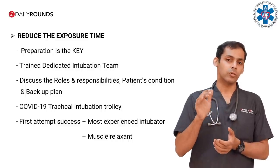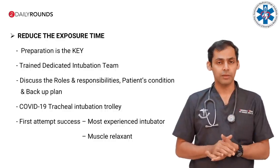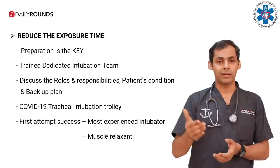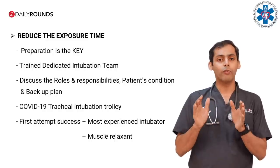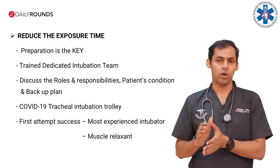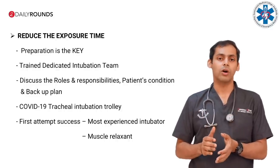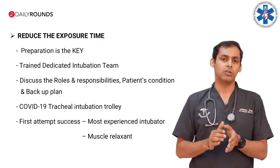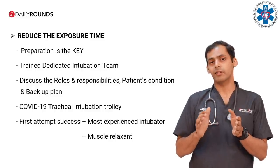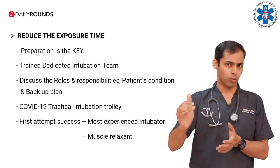This includes the roles and responsibilities of the team members, the condition of the patient, and the backup plans if you encounter a difficult airway. Have a COVID-19 intubation trolley that can be used in the emergency department, ICU, or elsewhere prepared. Use a checklist to make sure that all the necessary equipment is available and functional before entering the room.